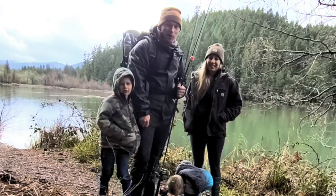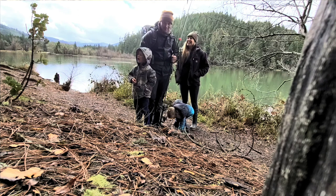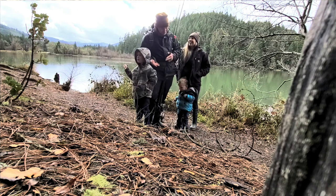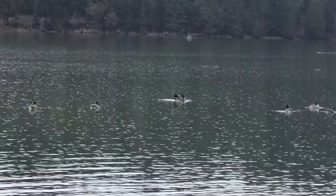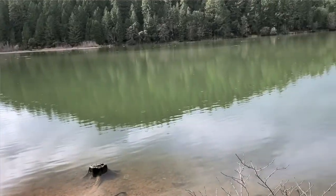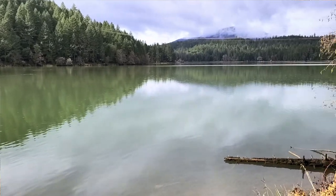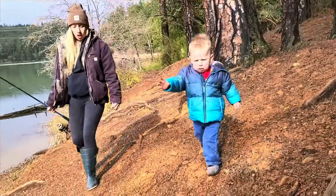Hey everybody, welcome back to Morgan's World. So guys, you remember last time? We were here and we started a little campfire. Our trip started on the east side of the lake, but unfortunately there were no fish biting. We saw some birds feeding over on the south side and headed that direction.